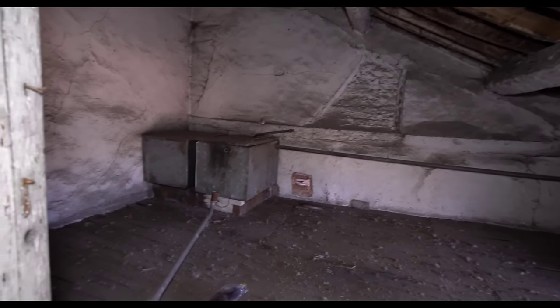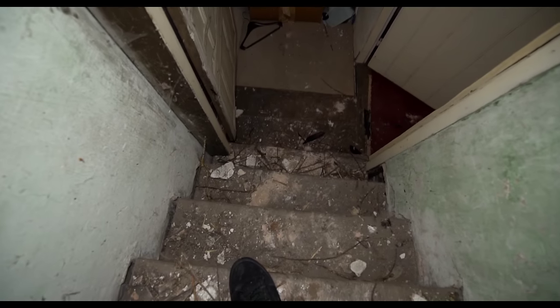Two-story attic. Wow, the floor looks absolutely terrible, doesn't it? It's just water tanks. Yeah, I wouldn't go in there, man. Yeah, two water tanks. It's windy up here. Back down. Oh, mate, these stairs crunching under my feet.